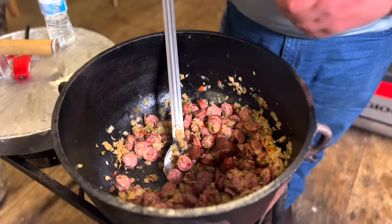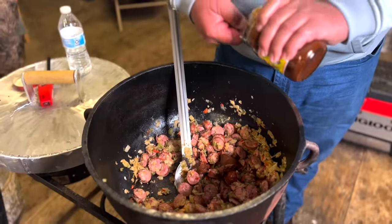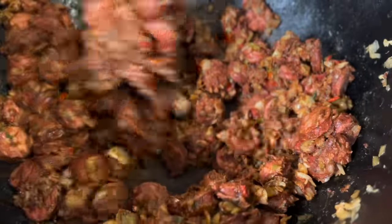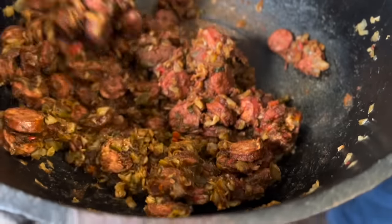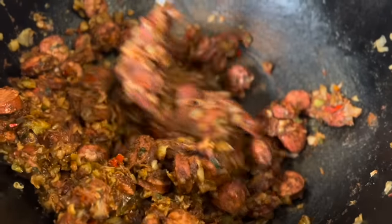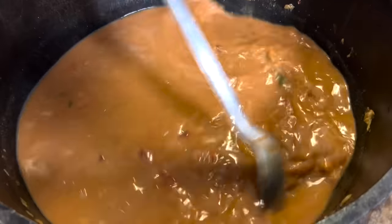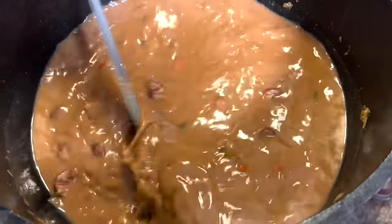You can make all roux and flour and grease. All right, what you added now? I just added about a gallon of seafood stock, shrimp stock. All right, tell them what we're doing next.